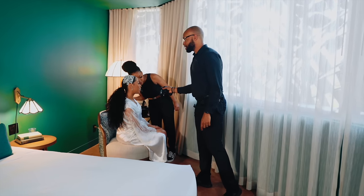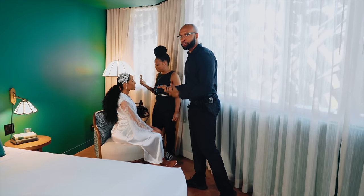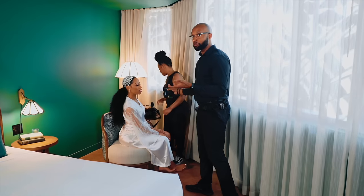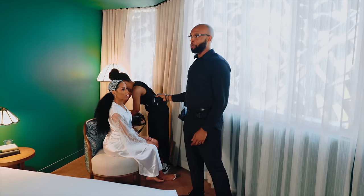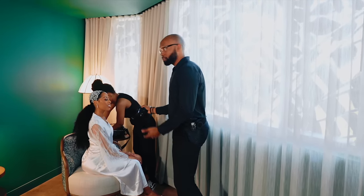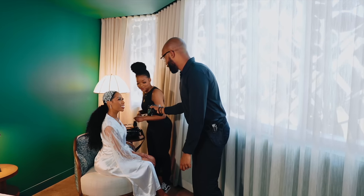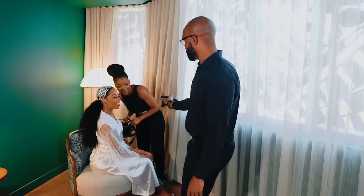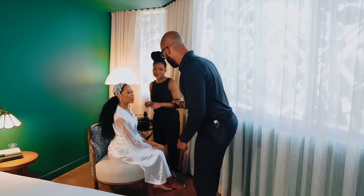Again, warming up to them, showing them different shots, just to kind of get them excited for the day, because when you're shooting them, they're like, I wonder how I look. So just showing them a little preview gets them a little excited for the day. She's still looking, as you can see. Yeah? How do you look? Awesome. Good job. Who did your makeup?